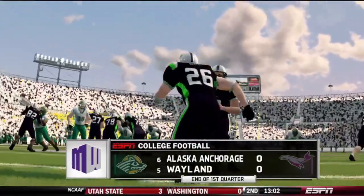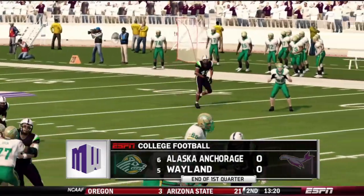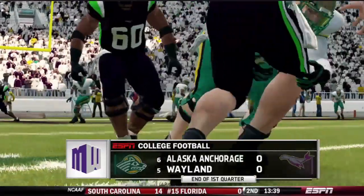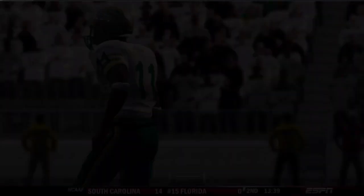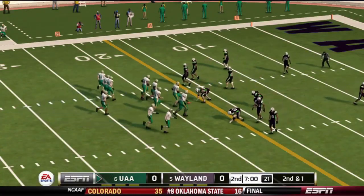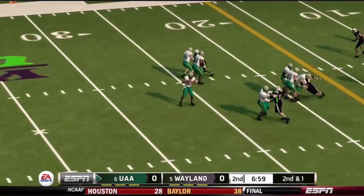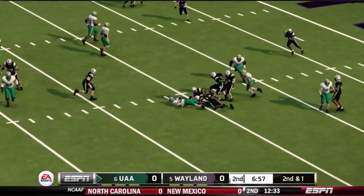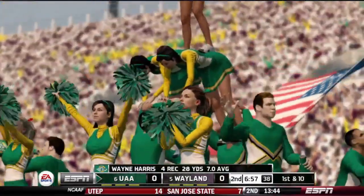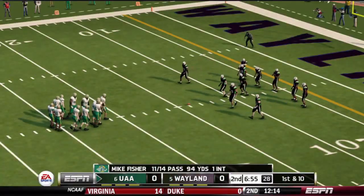We've played one. This one's scoreless. And we're ready for more football here in quarter number two. And they make the stop around the 14-yard line. That makes it first and 10. And this is the eighth play of the drive.